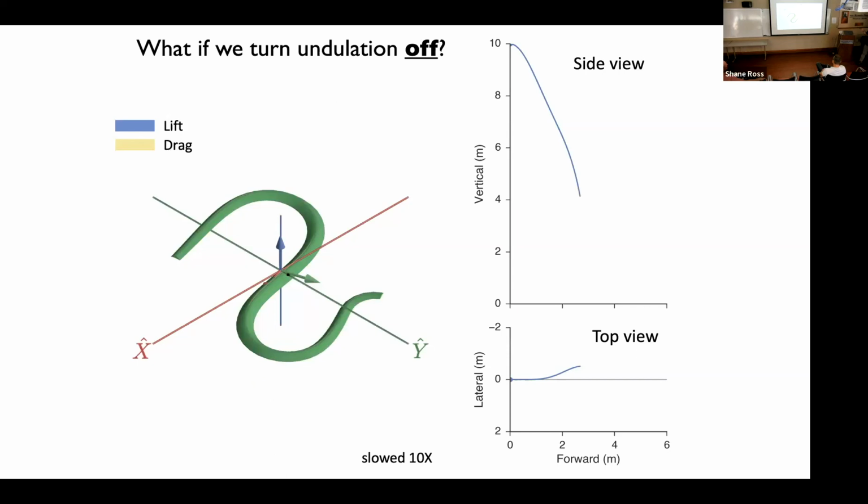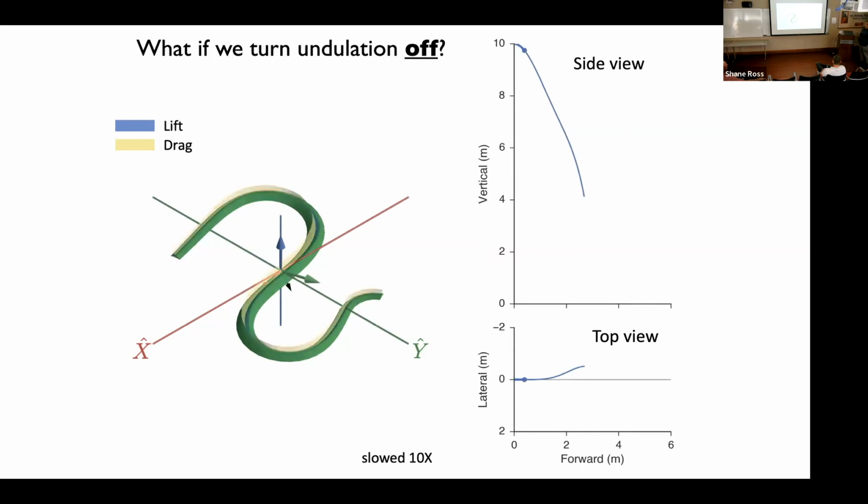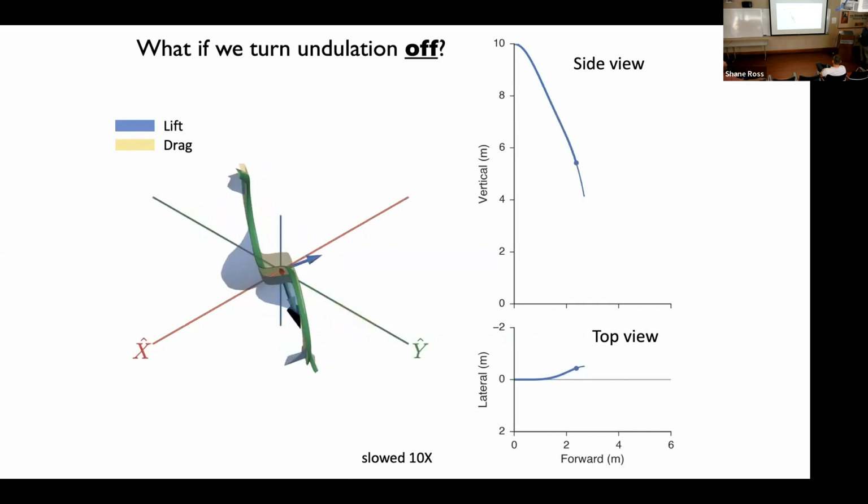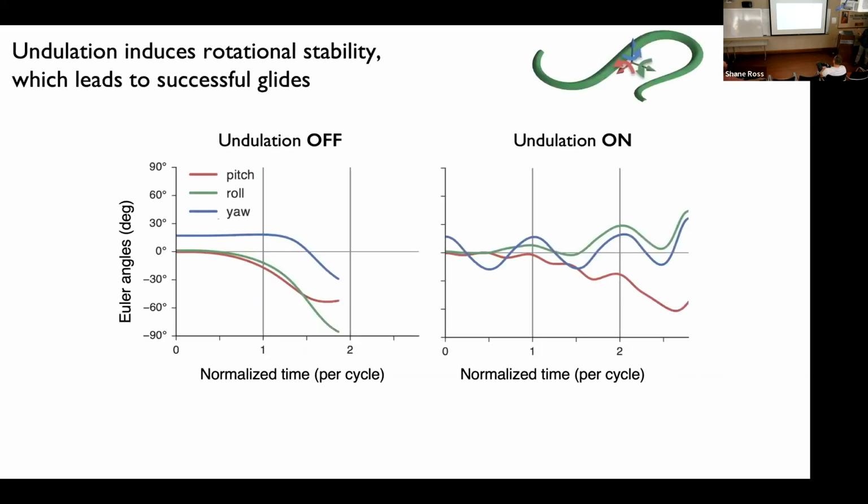Now, experimentally, it isn't ethical to freeze a snake and then toss it. I guess we could make some 3D model and throw it, but you can kind of guess what would happen. If you take a frisbee and just toss it, you don't spin it, what does it do? It tumbles. Well, same thing's going to happen with the snake. So this is turning the undulation off. We have aerodynamic forces building as the speed builds up, and then this thing just goes sideways. And once it gets to 90 degrees, we just turn it off. Say this is unstable. So what we think is going on is that undulation doesn't have anything to do with propulsion here, but it provides rotational stability, which leads to successful glides.